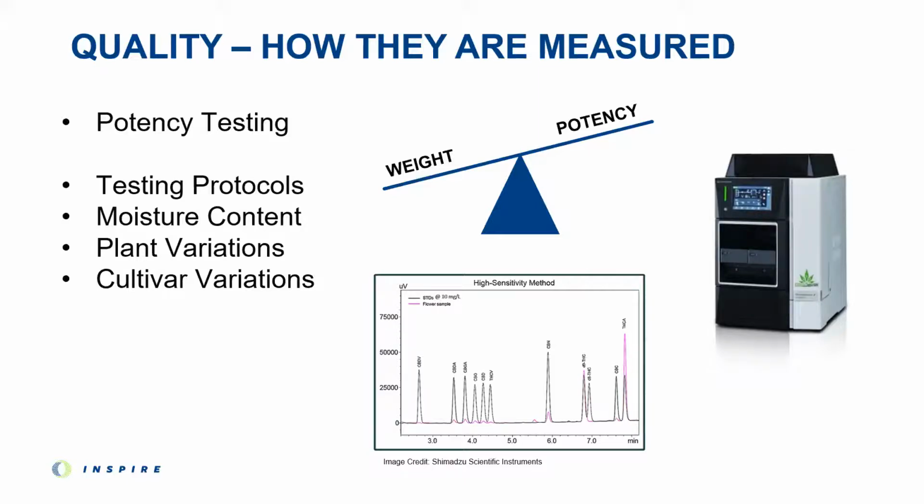This balance between more sellable weight or a higher potency is determined in the dry cure room. This is exactly why we spent so much time developing an integrated, purpose-built drying and curing system that allows the cultivator to dial in their final moisture content precisely. We want to provide you the tools to be able to make that decision yourself. Along with moisture content, plant and cultivar variations also influence the potency. Potency varies between individual plants and cultivars, as well as how well that cultivar was grown.